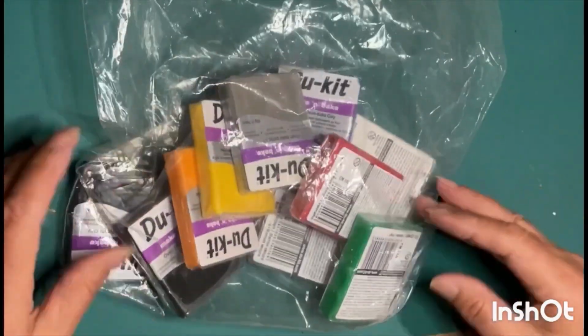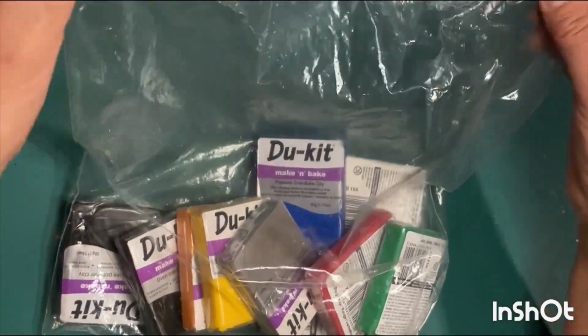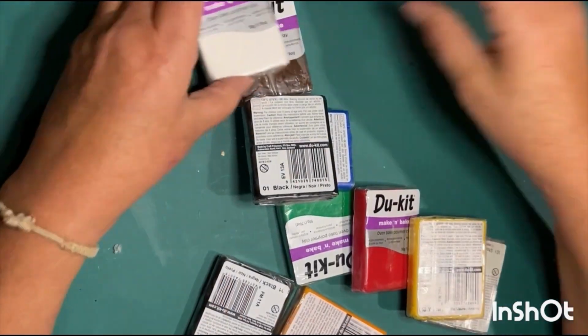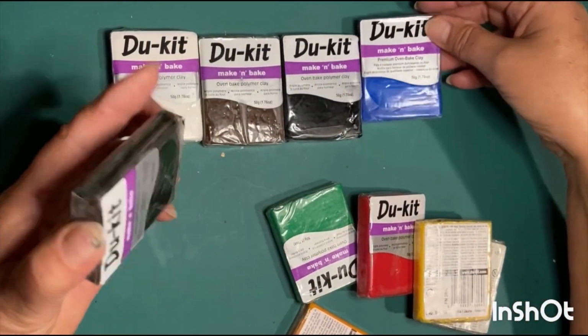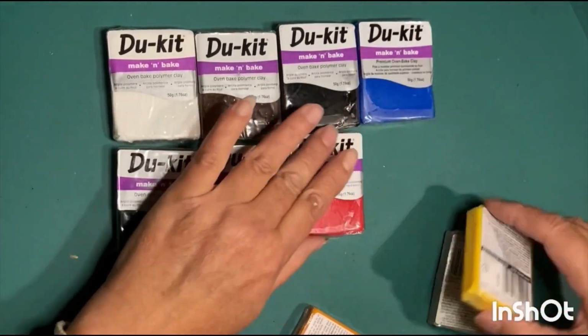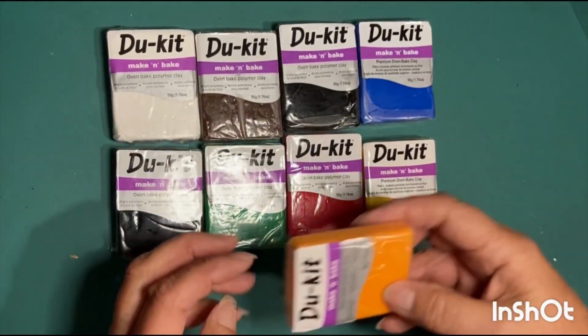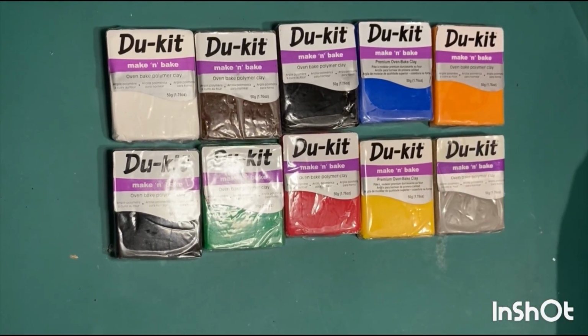Next is some do kit clay. And this modelling clay, you have to bake it in the oven. It was $6 for a bag. Now I priced these and they were $6.99 per colour. So that is a huge saving on these, and they are vacuum sealed, so I have no doubt that they're still in great condition. Great for making jewellery.